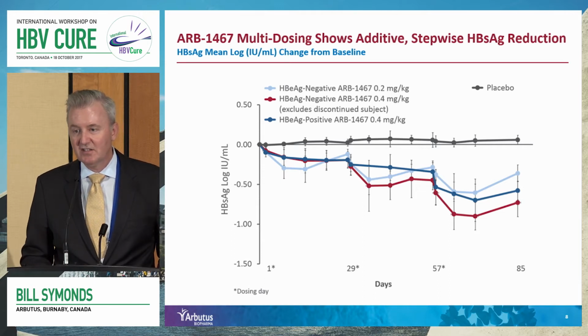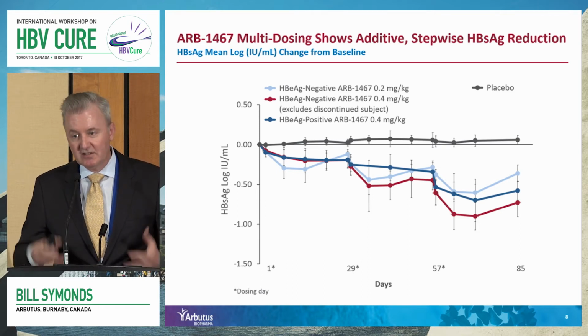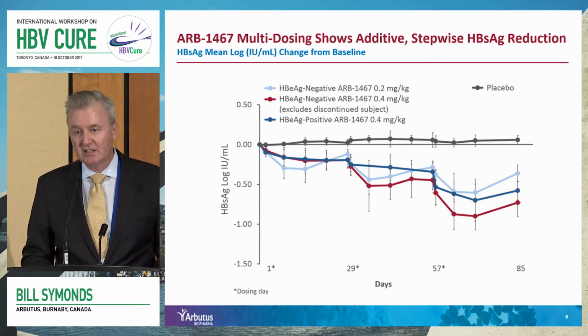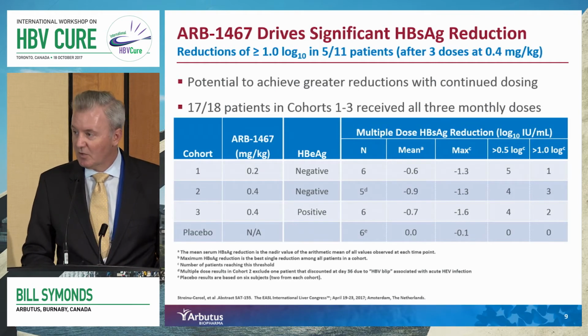So hence the addition of that fourth cohort when we started dosing every other week to try and hit the nadir with the next dose. And again, you'll be able to see that data. It was also released in a top-line press release on our website. To cut to the chase, it was well over a log in the mean reductions which we saw in the biweekly cohort. Here's some numbers to show you.